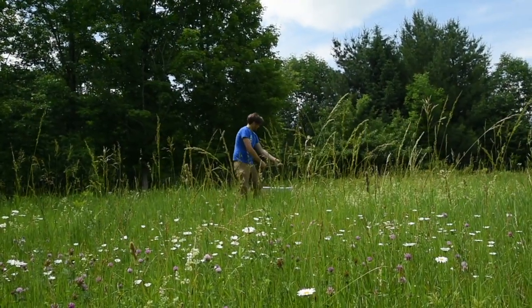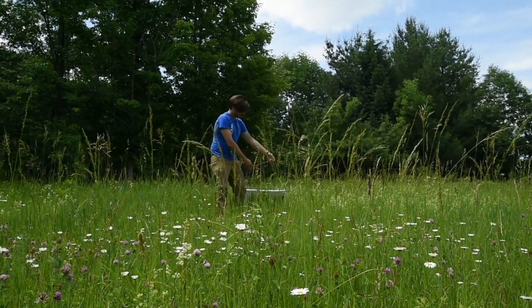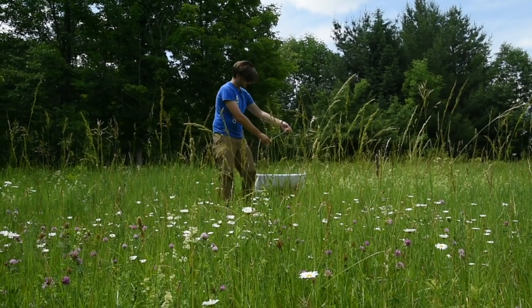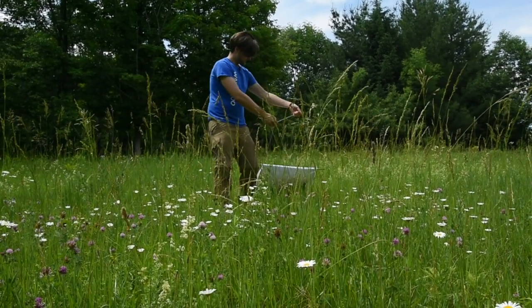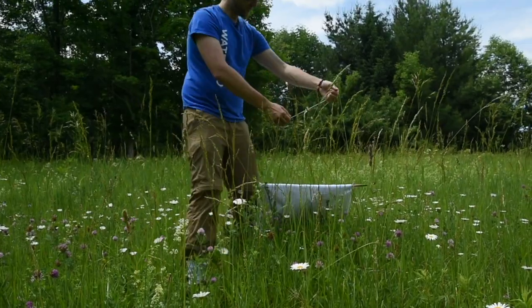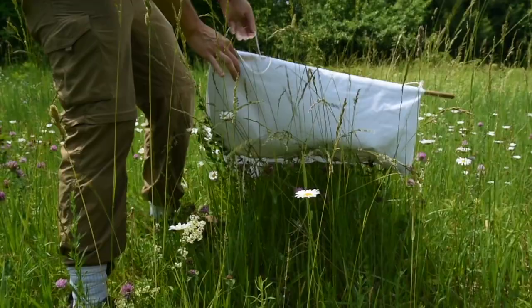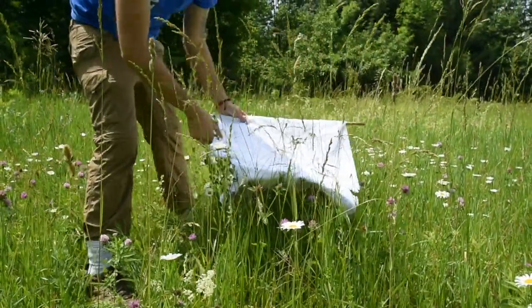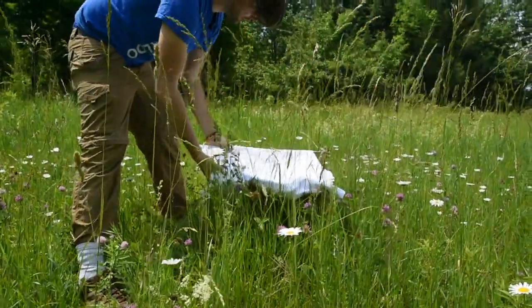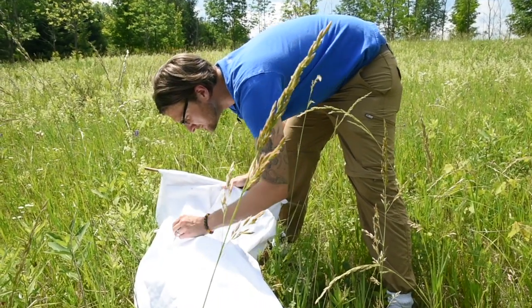So I'm dragging this tick drag over this long grass, and any ticks that are up questing on the ends of these pieces of grass, hanging on, waving their front legs around to try and catch any prey, we're hopefully going to see on this blanket once we switch it over and see any of those ticks scurrying around. But we're not getting much luck today, unfortunately.